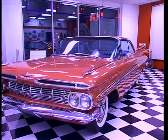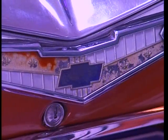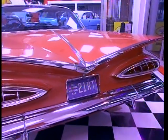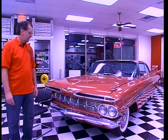Next month in Center City, Philadelphia is the AACA National Convention. That's the Antique Automobile Club of America. It's at the Center City Sheraton Hotel. This car is going to be there as part of the display, and I can't wait to get down there and get it set up.